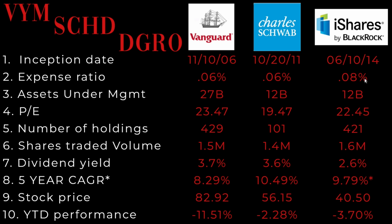Obviously, DGRO here had a good number of holdings in there, 421. The expense ratio is a little bit higher. Assets under management is a little lower than what I wanted. It did not meet the dividend yield requirement, and part of the reason why it didn't is because it has some of those larger stocks in there like Microsoft and Apple, and it probably has Starbucks and Home Depot and all those. Some of those ones that have a lower yield.